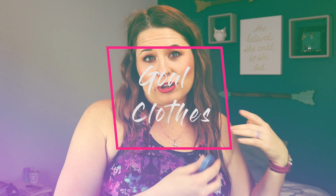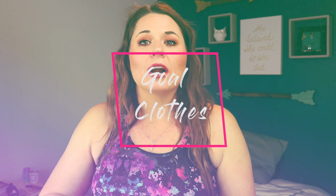And I would say that the 4th one is clothes, goal clothes, and fitting into smaller, newer clothes, or bigger. It may be bigger for you if maybe you're trying to gain weight. So whatever your goal is, going in that direction pertaining to that. You got me? So that covers the ways to track your progress.